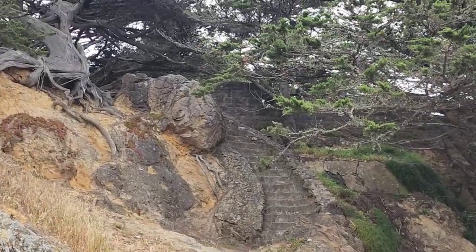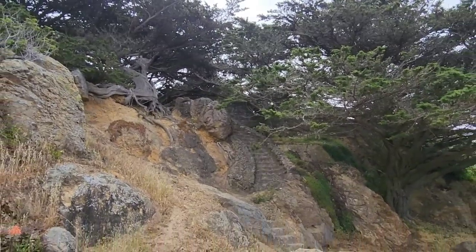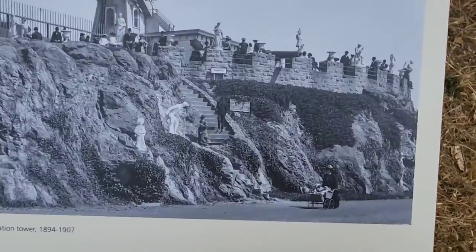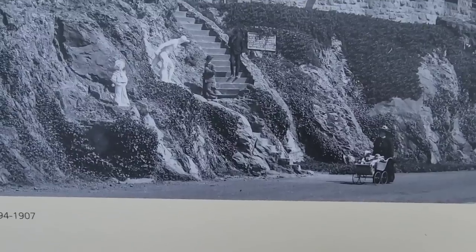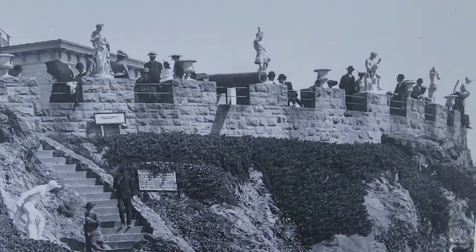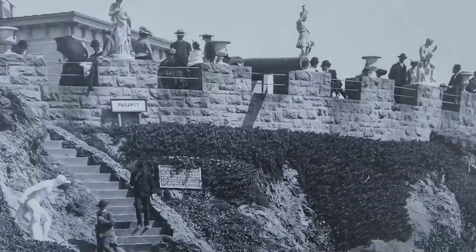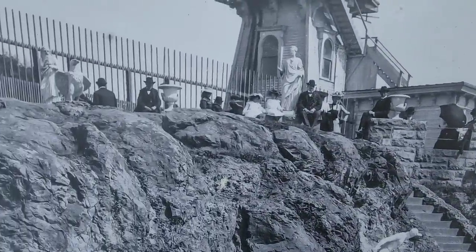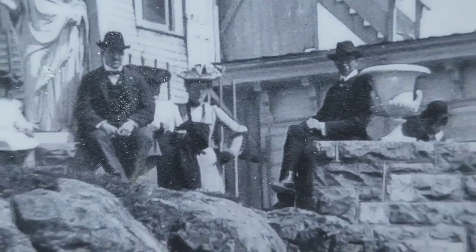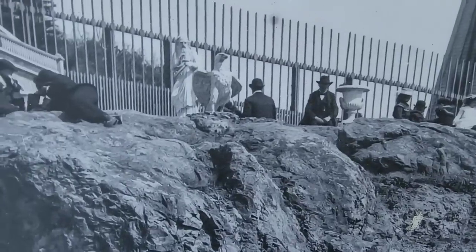Is it before and after? Here's before. This is like turn of the century. What are these people doing? They're wearing the same basic outfit.